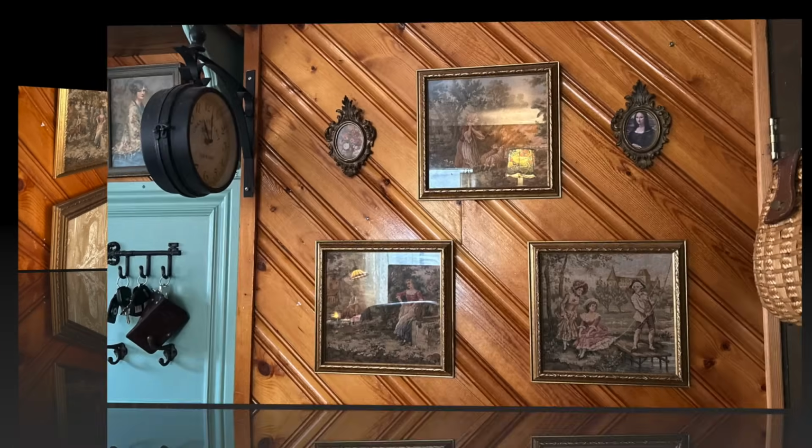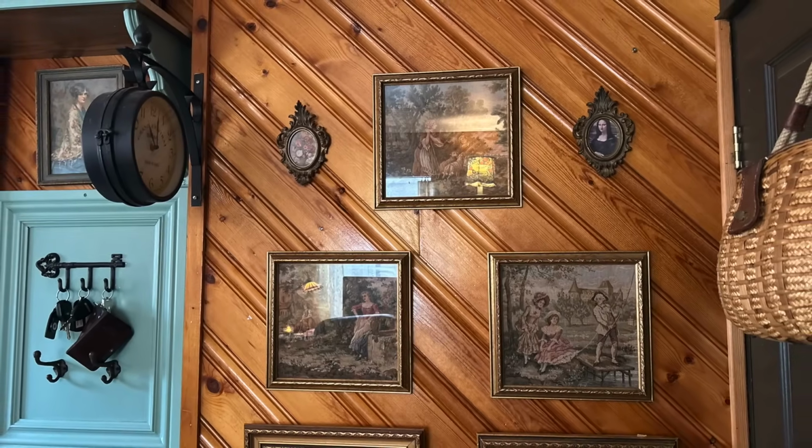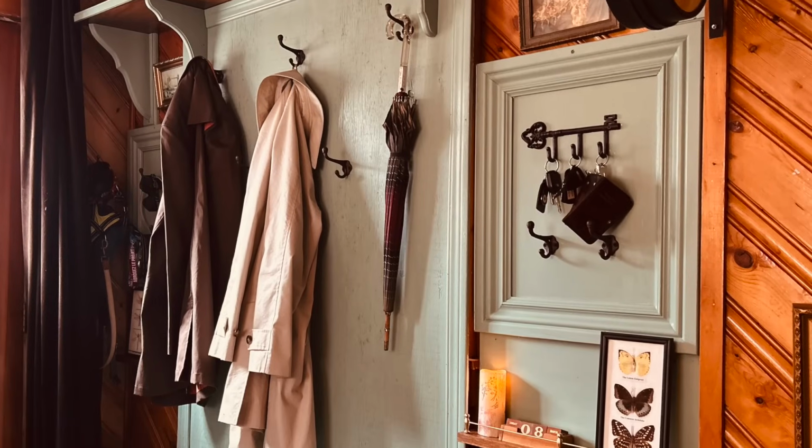Again, the art wall, I've got the tapestries on at the moment. I may change that out. I do have a lot of collections of various themes. Pictures, but we'll wait and see.